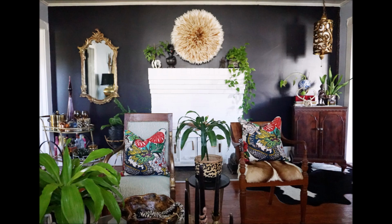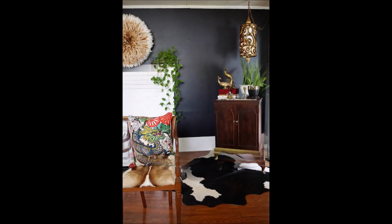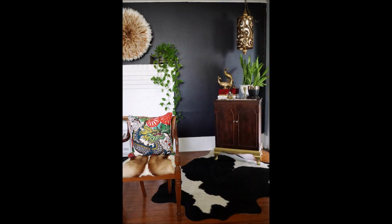But before we begin, I just wanted to show you again a better picture of when I painted my grandmother's bar cabinet with the gold paint. In my last video, it wasn't too clear, but see how lovely the gold looks on this cabinet? I just love how it brightened up that cabinet.